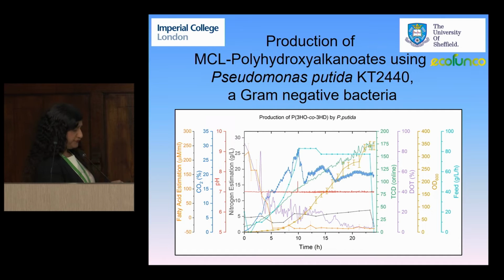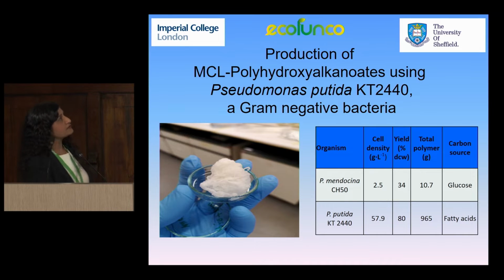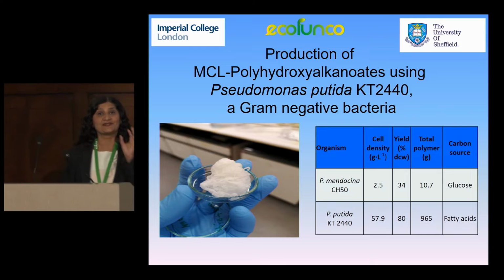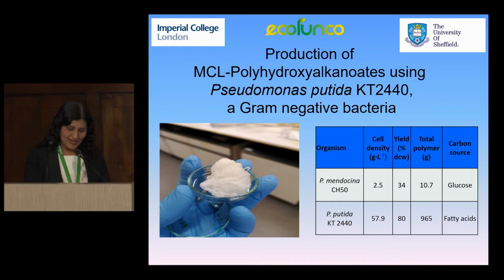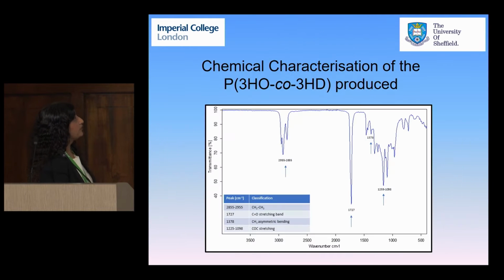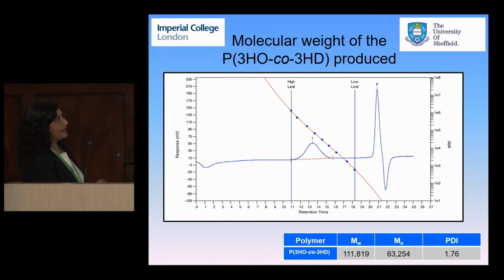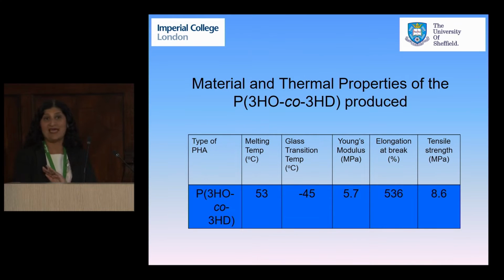This is again a profile. I won't bore you with the details, but I'll highlight, again, thanks to ECOFUNCO, I've been able to increase the yield from about 10 grams, 11 grams, to now 965, almost a kilo. So really, I have a lot to thank this project for, and we hope to get this even bigger as we go forward. Chemical characterization, NMR, molecular weight, we do this every time.